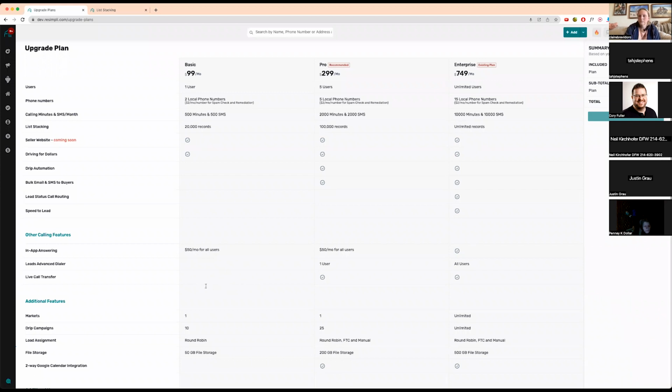It does not. So the dialer is an add-on if you want to add it. Just think of it like a Mojo dialer, call tools, or something like that. So if you want to add on, it's just $79 a month. If you want to add on, you add on and choose whoever you want to give access to. If not, then you don't have to use it.